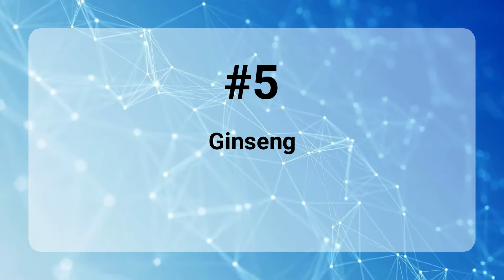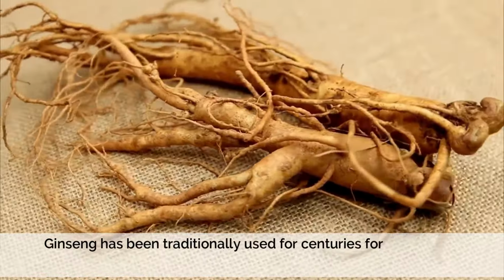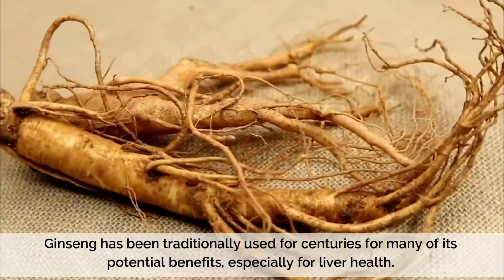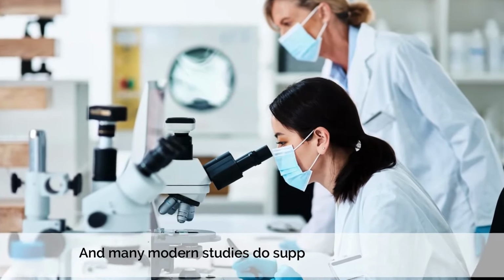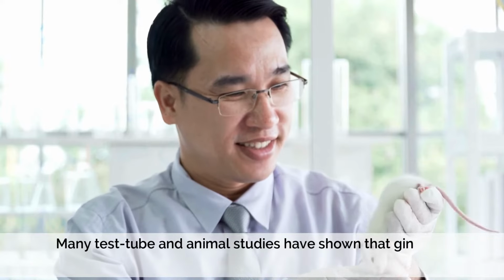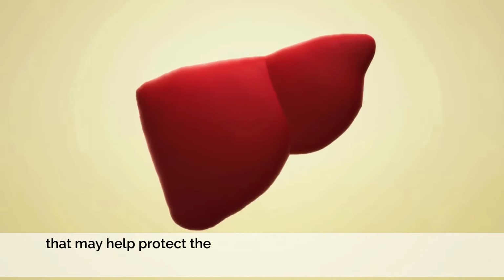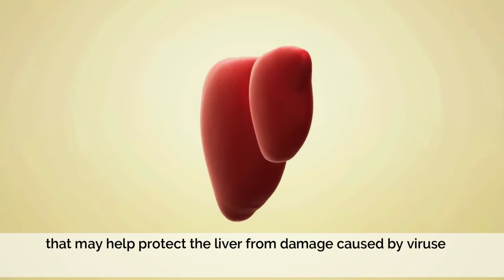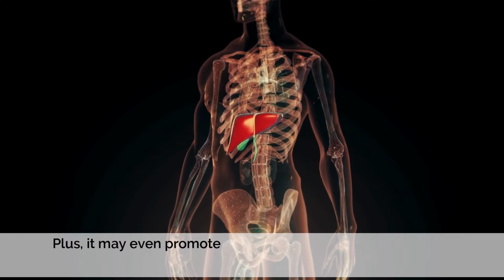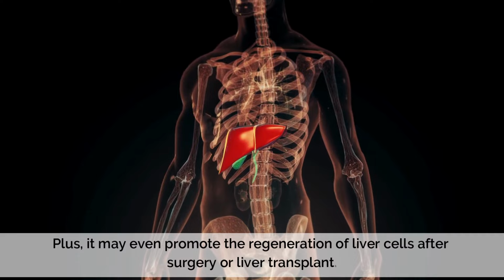Number 5. Ginseng. Ginseng has been traditionally used for centuries for many of its potential benefits, especially for liver health. And many modern studies do support these benefits. Many test tube and animal studies have shown that ginseng possesses antioxidant properties that may help protect the liver from damage caused by viruses, toxins, and even alcohol. Plus, it may even promote the regeneration of liver cells after surgery or liver transplant.